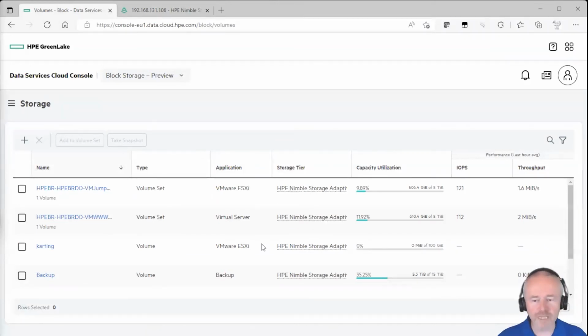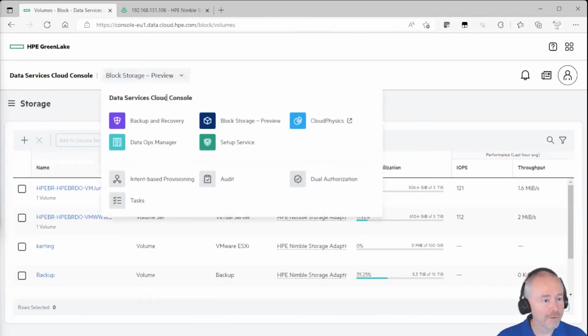So the more customers that you have with COM and with DSCC, your life will be easier. And very important, if you have customers with Nimble Gen 5, for this, you don't have to pay anything. The subscription is part of the support contract of your Nimble array. The only requirement is that there is an active support contract on that Nimble array. And from now on, you can manage your system from within DSCC. How cool is that?